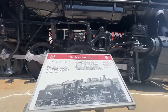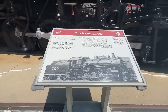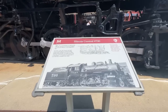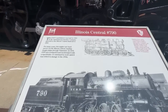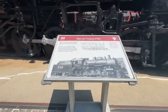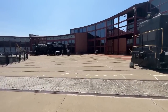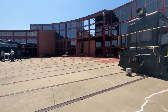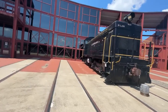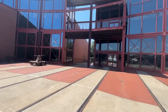This is the ICRR train. Illinois Central 790. Okay. Wowza. This is exactly what it looks like. I don't even know which way to go. Do not enter restrooms.